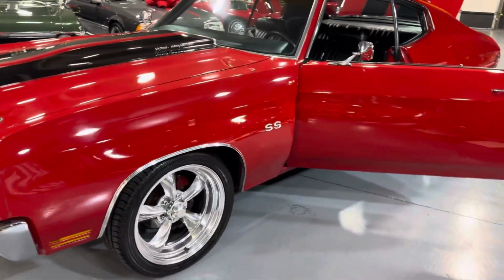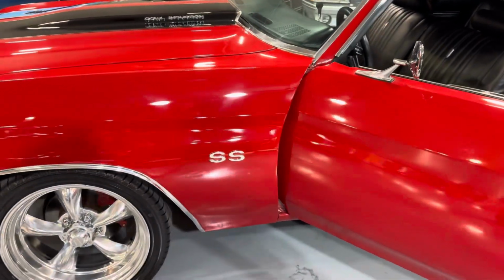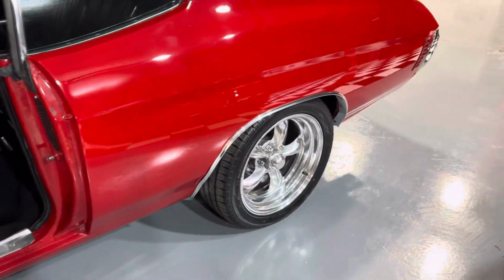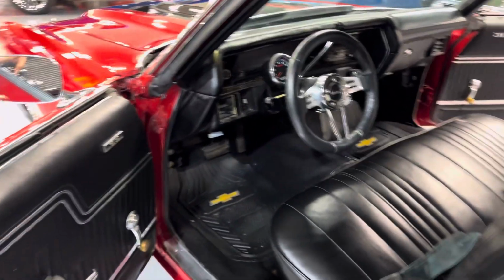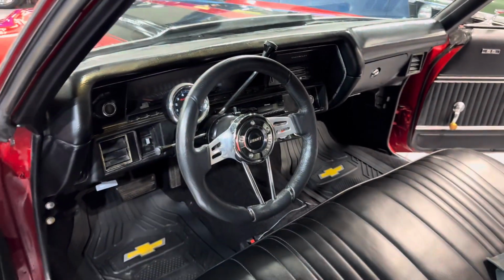This car also has these American Racing Torque Thrust aluminum wheels with front power disc brakes, as you can see there. Nice chrome throughout the car. Trim, weather stripping has been all nicely redone. Black factory appearance split bench interior, back seat belts, nice headliner, package tray. Upgraded radio, as you can see there, and I'll go over that in a minute here.